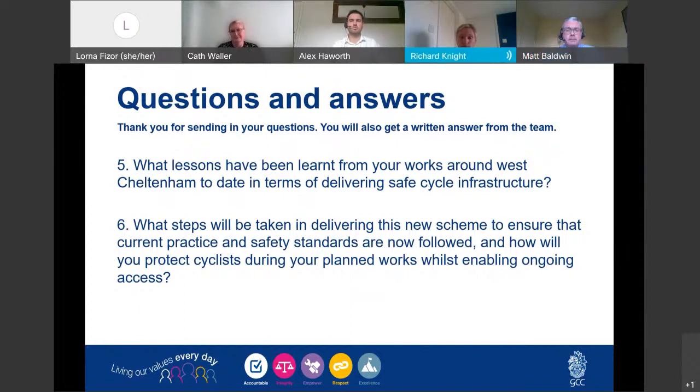So in terms of the steps for delivering the new scheme, obviously, as Alex just alluded to, there have been lessons learnt from WICTIS phase 1 and 2. And also in terms of how we're protecting the public, the cyclists, pedestrians. So for this initial section, we've put a temporary footpath on the westbound, and the current road layout in terms of cyclists doesn't actually allow for the cyclists. There isn't a dedicated cycleway, hence the need for the works. So the cyclists currently are on the highway and will remain on the highway.